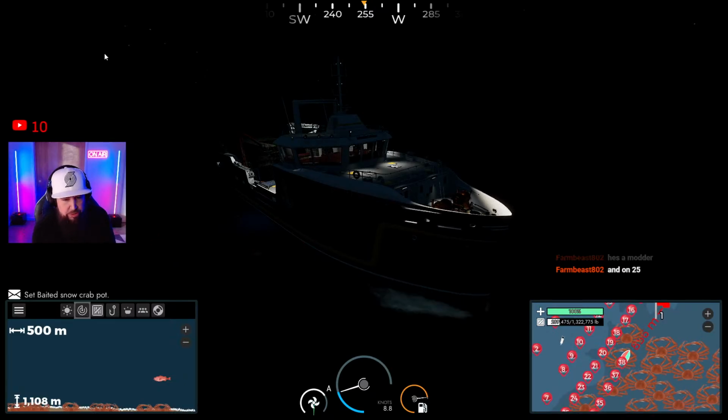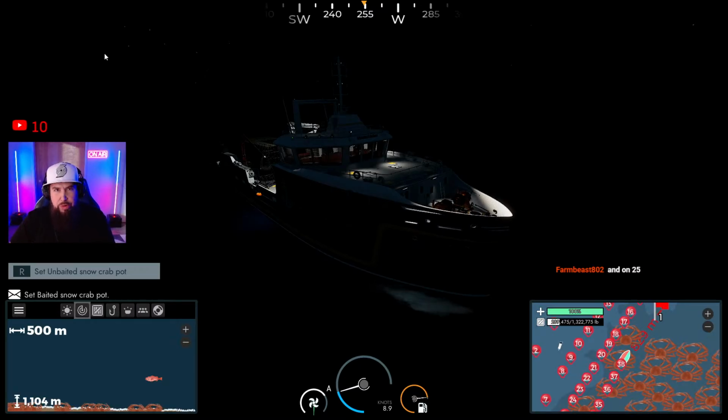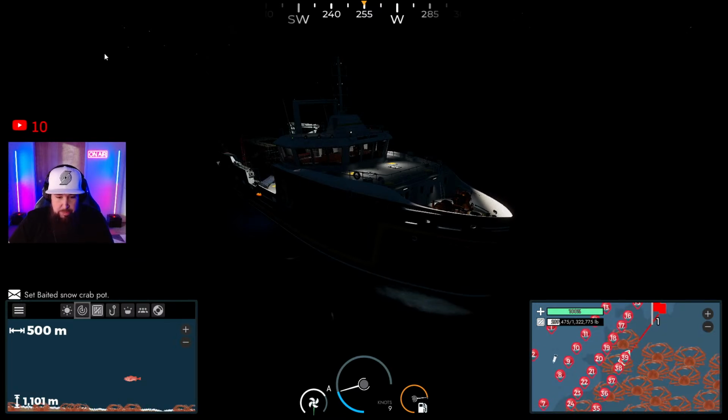Yeah, we're at 1,100 meters. Numbers at 1,100 aren't too bad, but watch, once we go to like 1,400 meters, I think we're going to be seeing even more. I feel like that's kind of right where they were sitting the most. But these might be like the big ones that are right in here, though.